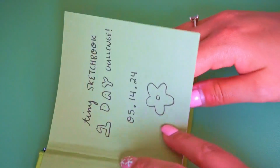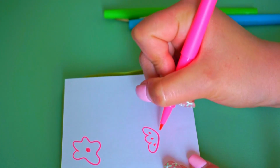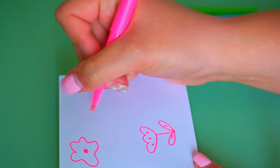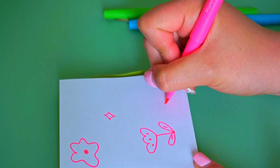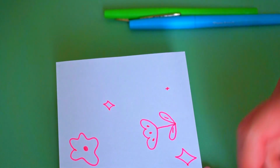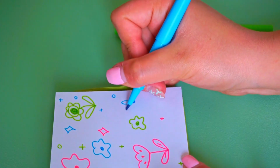Okay, so to start, I went in with Flair pens, and I've been doodling a lot in my journal when I do my morning pages and in my daily planner with Flair pens. So this felt like a really comfortable, organic place to start, and it felt kind of freeing to start with some of the doodles that I have been doing every day.